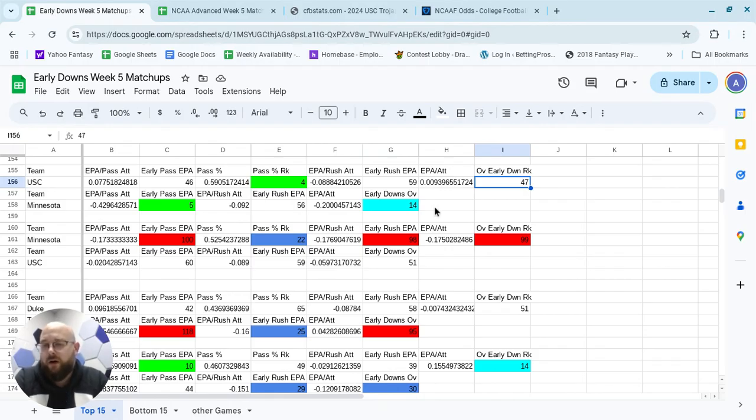Now, when you go to Minnesota, they are elite at defending the pass. And so, in my opinion, if you were to take advantage of this elite defense, you would need to be explosive. And that's not really the USC style of offense. It is more of a dink and dunk offense, and we will get into that here in a little bit. Now, they are 56th overall in early rush EPA, and this constitutes them to be 14th overall in early downs defensive EPA. So that's elite level, right?